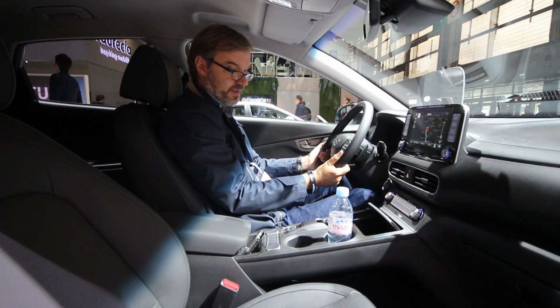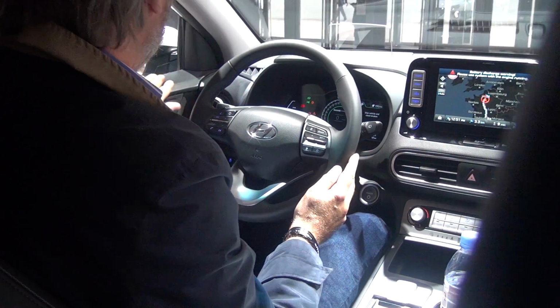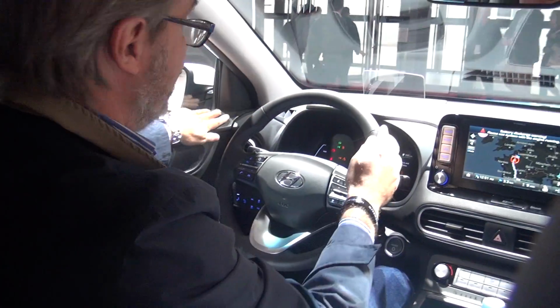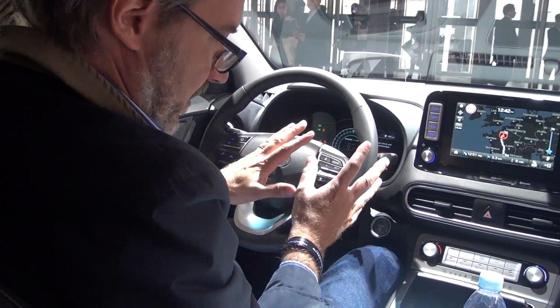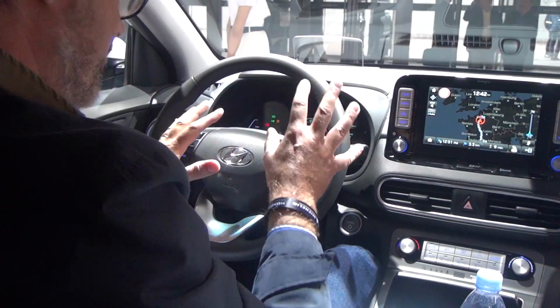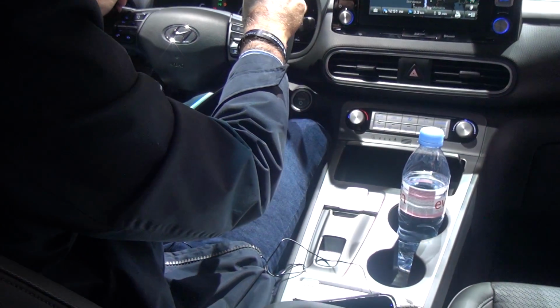Again, leather-wrapped steering wheel. Nice quality, good quality plastics all around. Definitely the Niro bigger brother feels a little bit more upscale just because of the quality of the plastics inside and the finish all around.